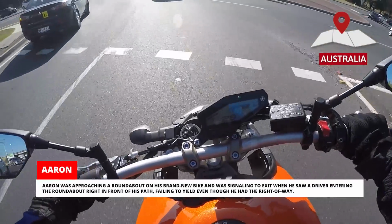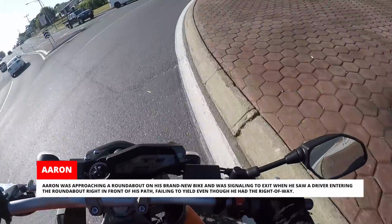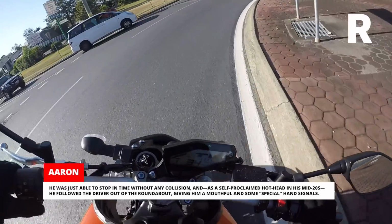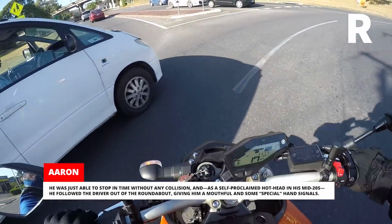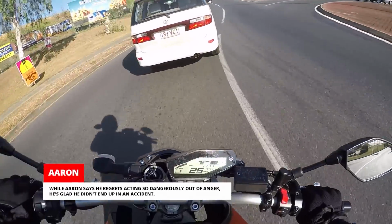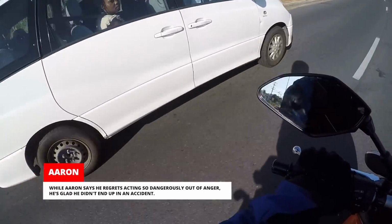Aaron was approaching a roundabout on his brand new bike and was signaling to exit when he saw a driver entering the roundabout right in front of his path, failing to yield even though he had the right of way. He was just able to stop in time without any collision, and as a self-proclaimed hothead in his mid-20s, he followed the driver out of the roundabout, giving him a mouthful and some special hand signals. While Aaron says he regrets acting so dangerously out of anger, he's glad he didn't end up in an accident.